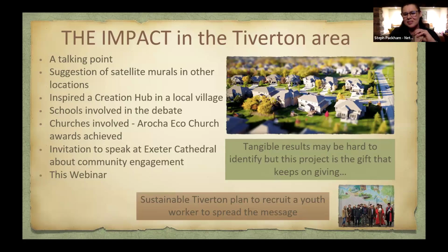And Sustainable Tiverton are planning to recruit a youth worker to spread the message as well. So it's built and built. And even though the tangible results might be hard to identify, there are amazing things that have come out of this particular project. Next slide, please.